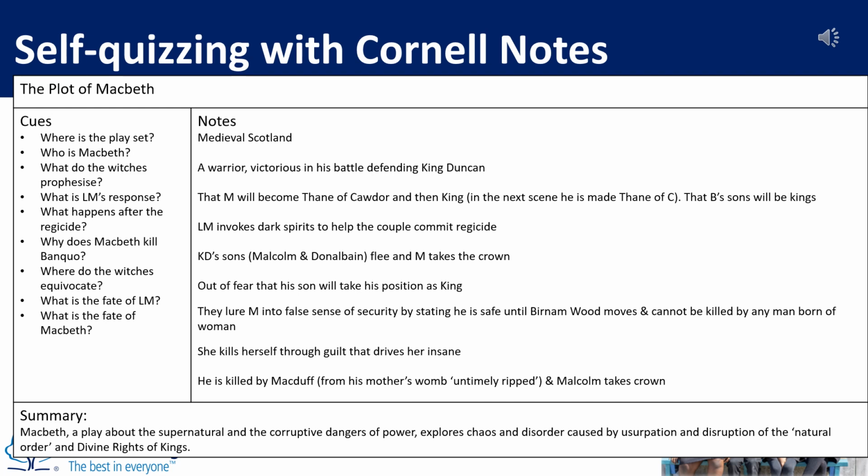Here is another example of a completed page of Cornell notes based on the plot of Macbeth. So this time we've just got questions. If you look down the cues margin, it's where, who, what, why questions to help elicit those answers.